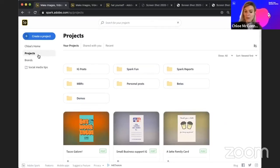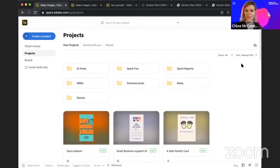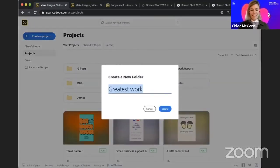So in terms of organization, there's two things I recommend. The first thing is creating folders. And so you see we have this folder icon on the top right, and I can say my IG campaign.